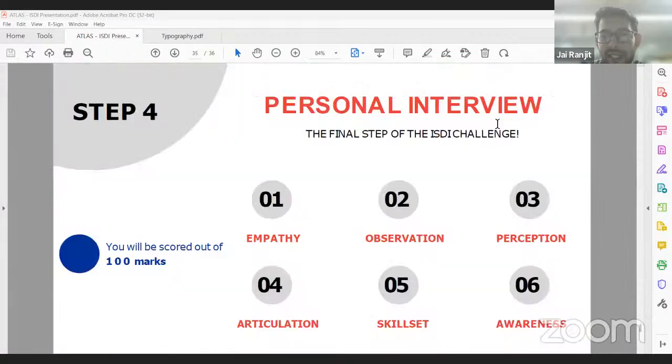And of course, finally, the personal interview. We're looking at 6 main target points here, which is empathy, observation, perception, articulation, skill set, and awareness. Now, we do know that several people aren't the strongest with the English language. So if you do need to say something in a language that you prefer to make your point come across, we'll never begrudge you that. So please go ahead and say what you need to in the way you need to. Tell us who you are, be honest, and show us what you know of the world around you. This is again the final 100-mark step.